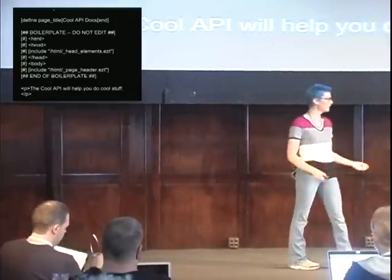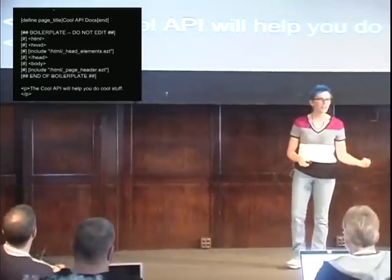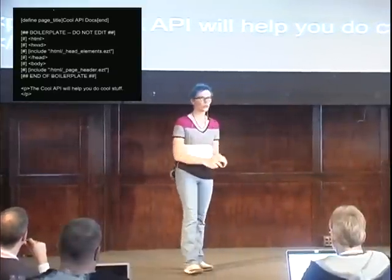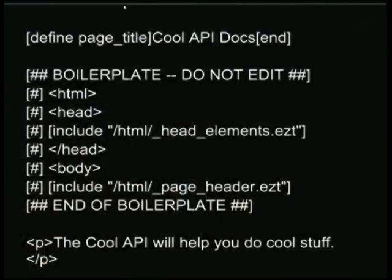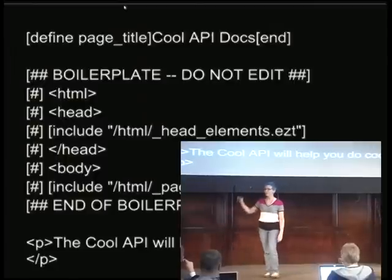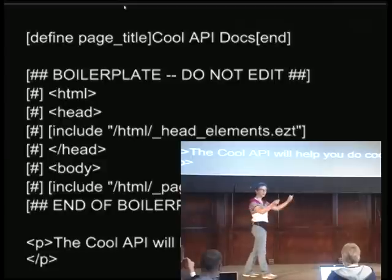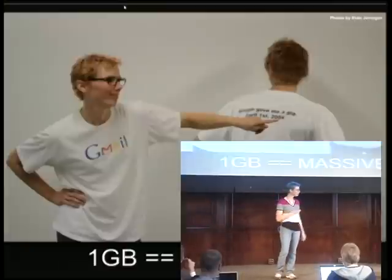Likewise, we can include a file called page header. That would contain things like the site logo, the search bar, and if we want to add things to it later on, like a login link, the code is all in one place. It's easy to do. We had a cron job that would run every hour or so, and it would take all of these files, and it would follow the logic in them to build the website and push it out.